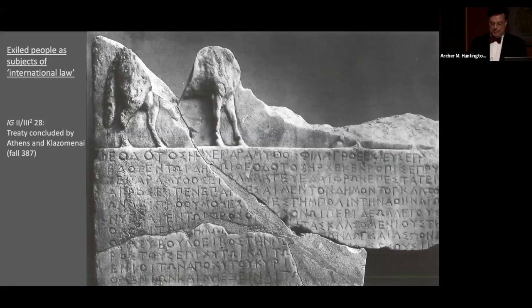The history of the Siphnian stasis tells us that exile groups were subjects of international law then as today, even if the concept of international law is an anachronism in antiquity. There is much evidence, however, that exile groups were regarded as independent polities. For instance, a group of exiles from the island of Zakynthos were allowed to join the Second Attic League.